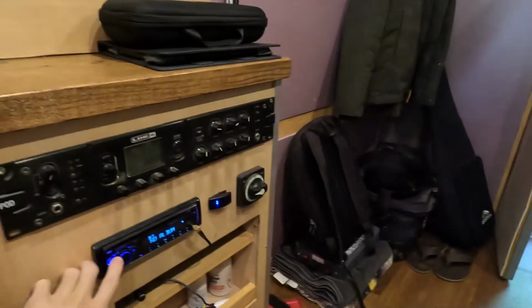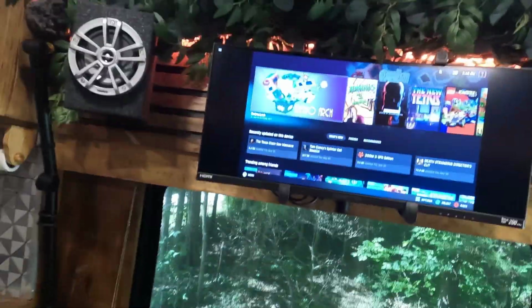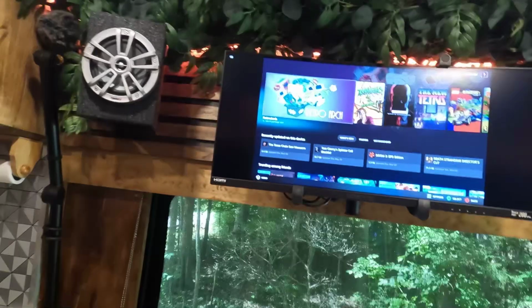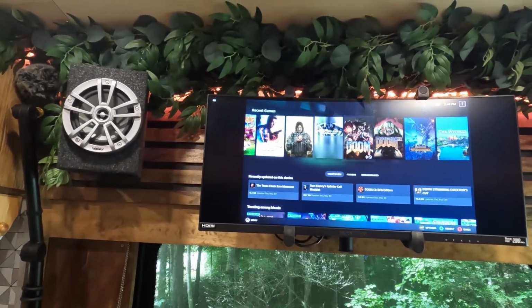Over here, you gotta set this not to Bluetooth, but to the auxiliary in. And now it's playing over the speakers. So you can hear. It's really low right now, but yeah.